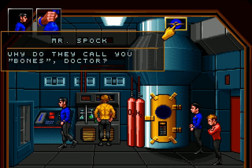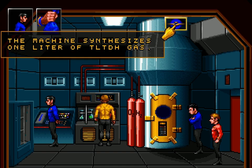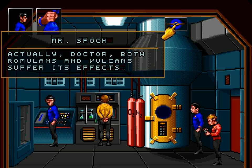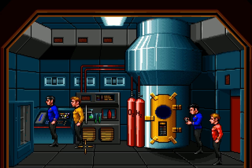Why do they call you Bones, Doctor? The machine synthesizes 1 liter of TLTDH gas. An unusual compound, Captain. We've seen this. Actually, why, that's just... Please, Doc.